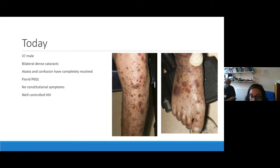And so just to bring us up to speed as to where we are today, Matt is now 37. He's developed dense bilateral cataracts, which have rendered him blind. His ataxia and confusion have thankfully completely resolved, but he does have florid PKDL, and these are pictures of his legs. And you can imagine these are horribly painful, but he has no constitutional symptoms, and his HIV is well controlled and has been well controlled for a long time, with a CD4 count of above 200. And so the question is, what do you do next?